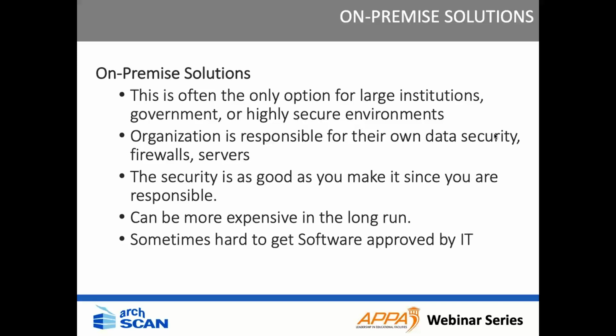And then the other thing I've found over the years is sometimes it's hard to get software products approved by the IT department. They're a big stumbling block. If you have a software solution and you want to put it on the server, you have to jump through a lot of IT hoops just to install it. So sometimes it's better to go cloud because you can get it approved easier, to be honest.